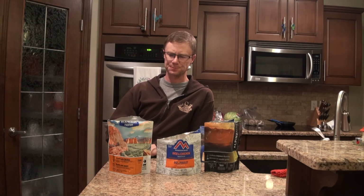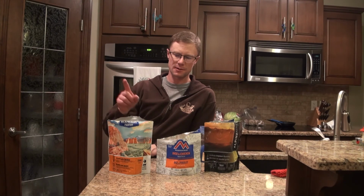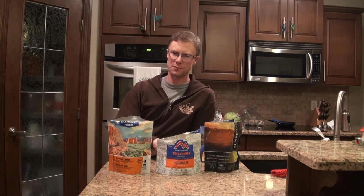Price wise, I believe this Backpacker's Pantry is actually the most expensive, so that's probably why it tastes the best. The Mountain House, I believe, was middle of the road, and I think this was the least expensive, but not by much, if I remember right.